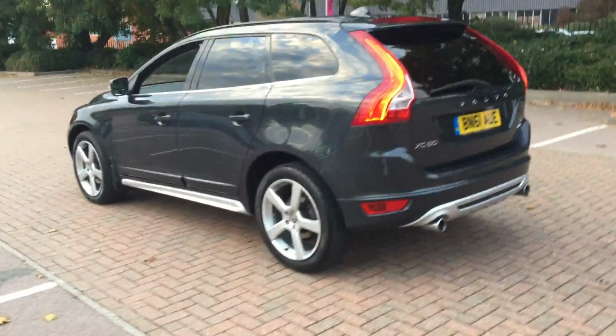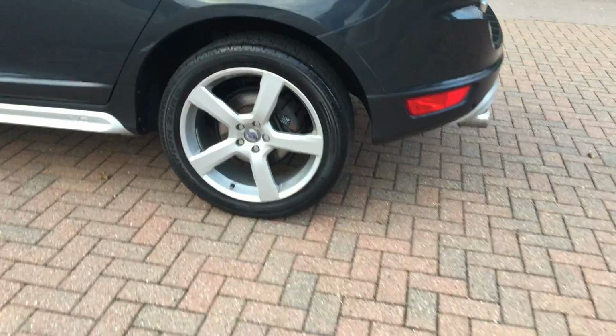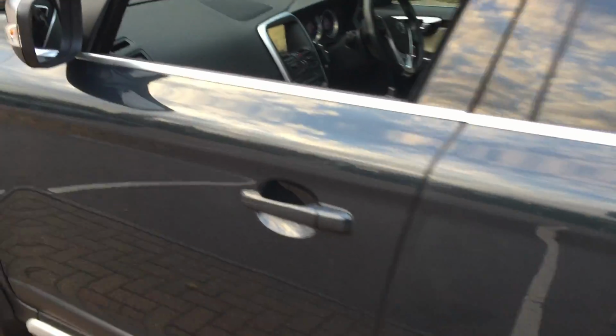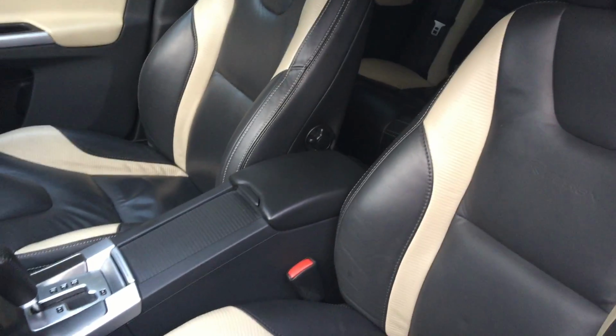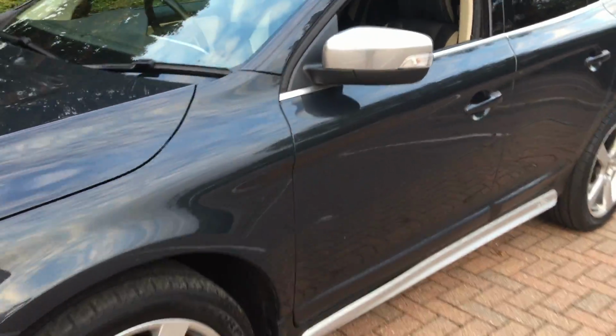It's got the exterior styling pack, upgrade 20-inch STURGESS alloy wheels, high performance audio with CD player. It has a winter pack with heated front seats, multi-function steering wheel, high performance audio with CD player, power tailgate.